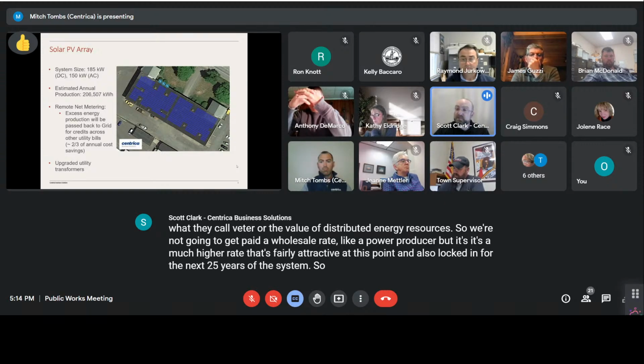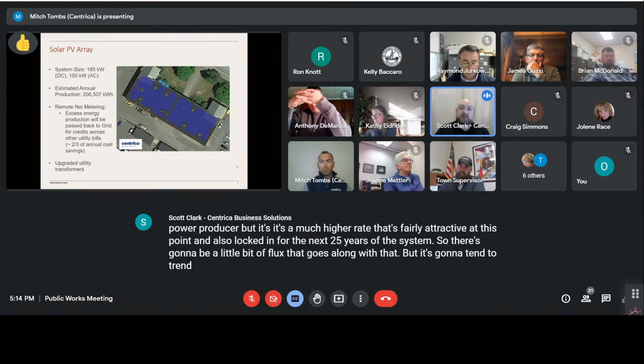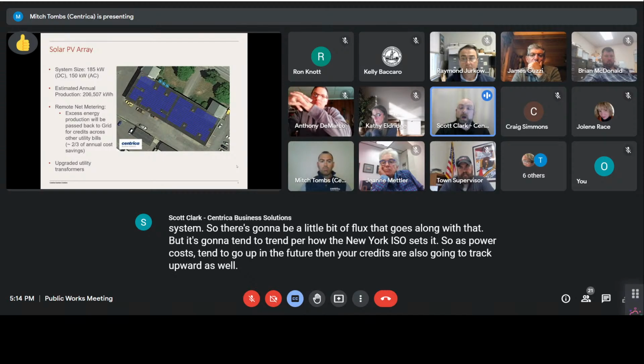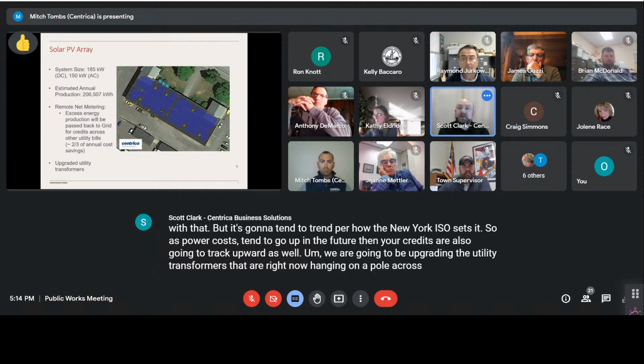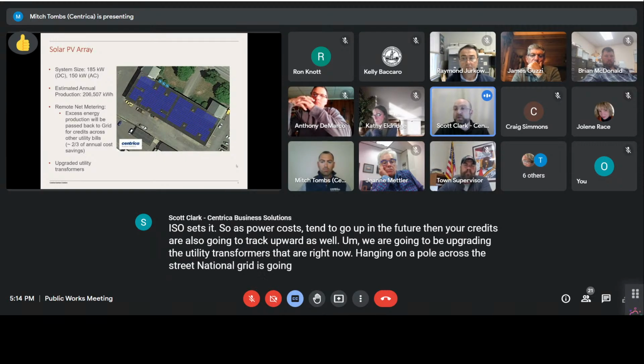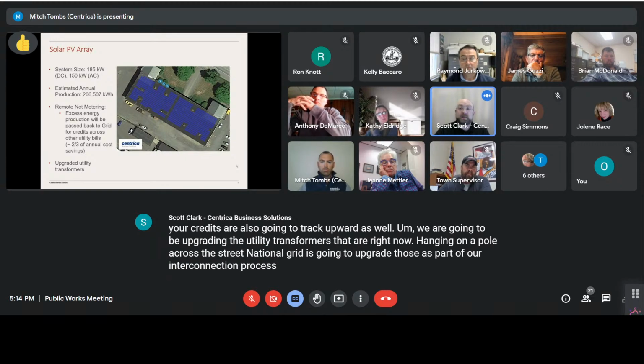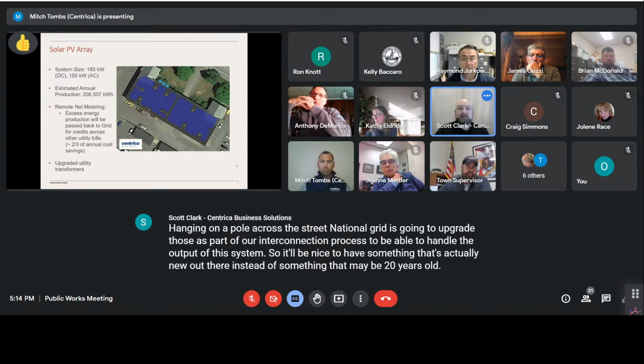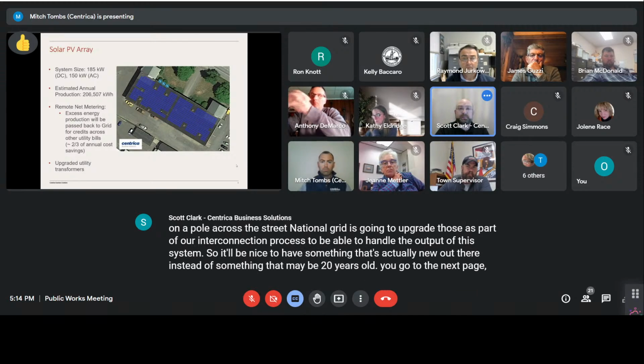So there's going to be a little bit of flux that goes along with that, but it's going to tend to trend per how the New York ISO sets it. So as power costs tend to go up in the future, then your credits are also going to track upward as well. We are going to be upgrading the utility transformers that are right now hanging on a pole across the street. National Grid is going to upgrade those as part of our interconnection process to be able to handle the output of this system. So it'll be nice to have something that's actually new out there instead of something that may be 20 years old. Can you go to the next page, Mitch?